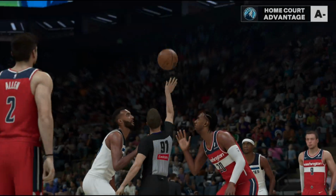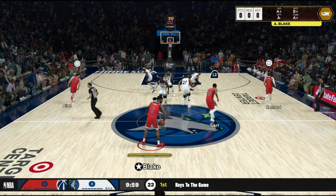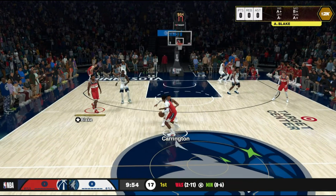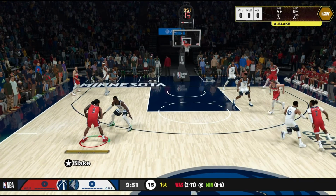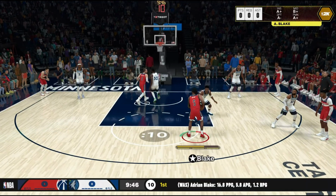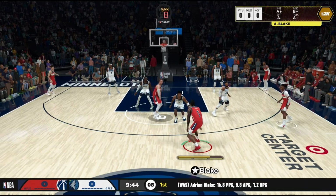Things are still early, so they still may have a chance. And so off the tip, it's Washington. And now Washington starting group. Carlton Carrington is out there with Allen. Then it's Alexander Sarr. Then it's Luke Kennard. And it's Blake in at the 4.